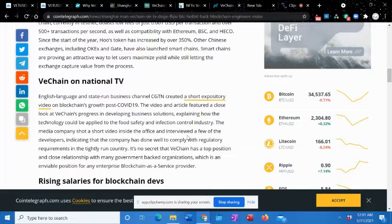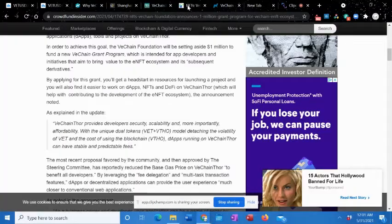The media company shot a short video inside the office and interviewed a few of the developers, indicating that the company has done well to comply with regulatory requirements in the tightly run country. It is no secret that VeChain has a top position and close relationship with many government-backed organizations, which is an enviable position for any enterprise blockchain as a service provider. So yeah, VeChain is definitely making moves in China.